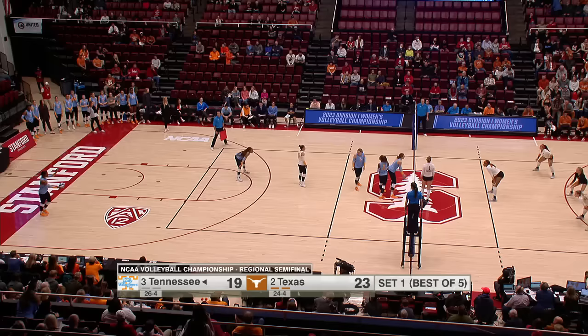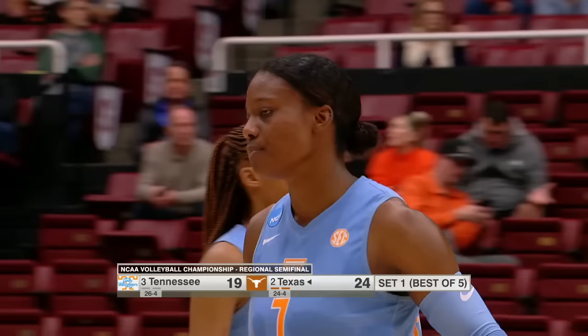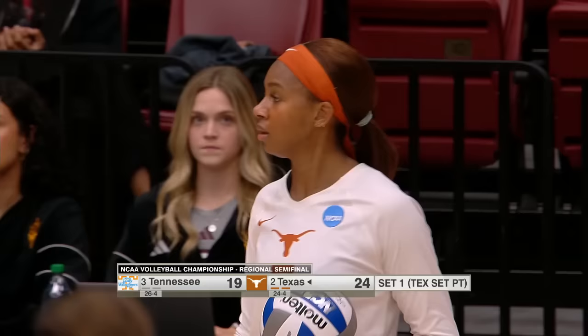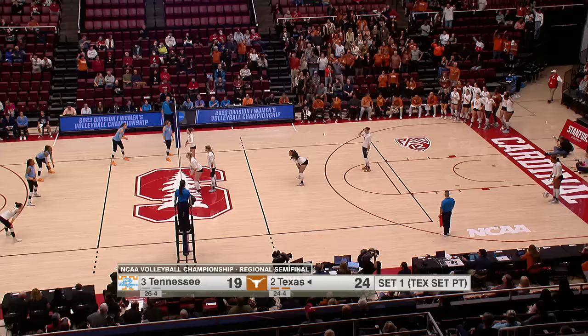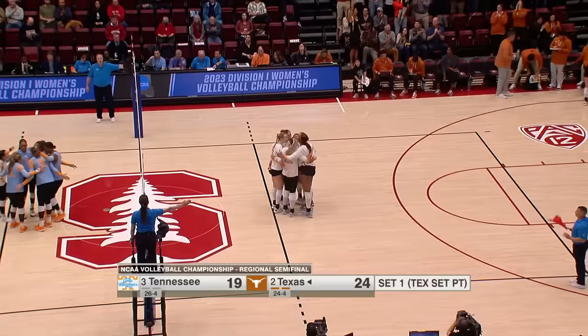Bingle, that one's going to sail long. That's service error number four for Tennessee, and it is set point for Texas. O'Neal looking to end it here for the Longhorns. Back row attack, off the mark, no touch. Point Texas, set one goes to Texas.